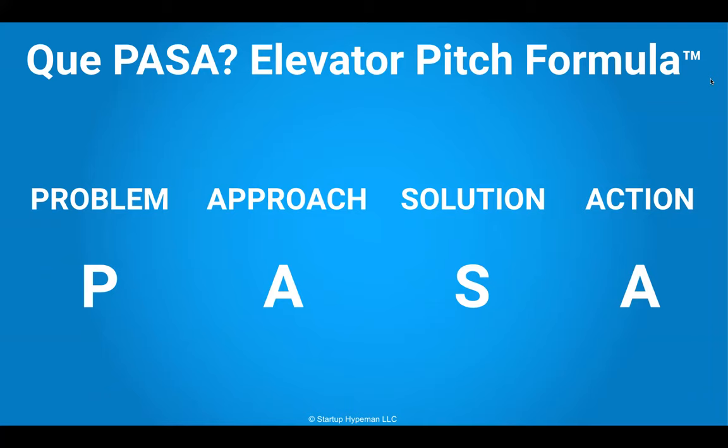So collectively, we have heard problem, approach, solution, action about 21 times. Science says we are more likely to remember it now. Okay. So this is your formula for your elevator pitch. And this is what is so deadly effective and so easy to remember. Why is it so effective? Because you're aligning yourself with your audience out of the gate.